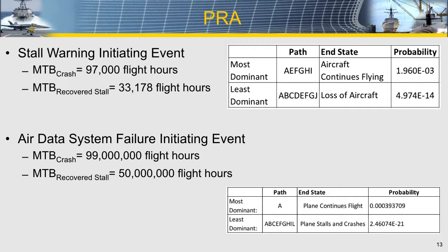On the right, we kind of picked out what the most dominant and least dominant paths were. It shows what things you could change or focus on to improve the probabilities moving forward. For the stall warning, by far the most dominant path led to the aircraft continuing to fly, with a lot of the loss of aircraft paths being in the same order of magnitude of 10 to the negative 14. And then we saw something similar with the air data system failures. What you want to see is that the good stuff has a higher probability and the bad stuff a lot lower probability.